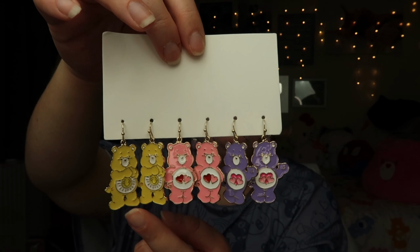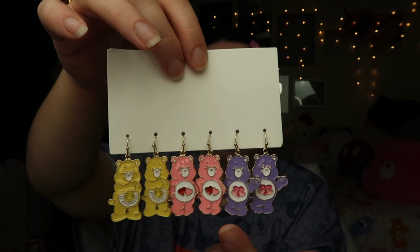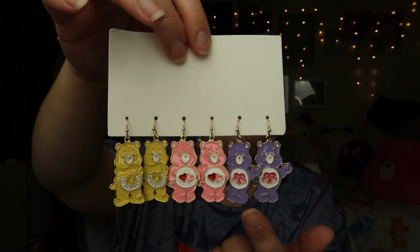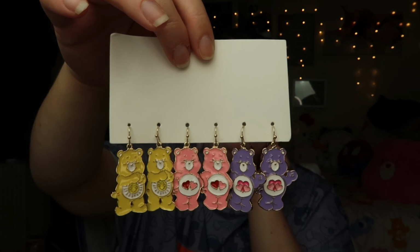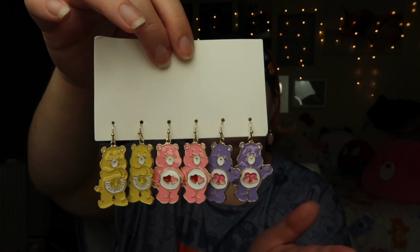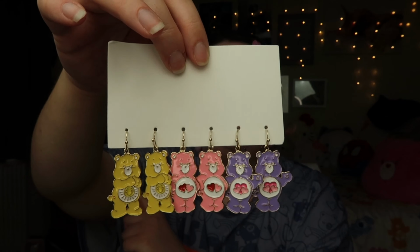And we've got Sunshine Bear, we've got Love A Lot Bear here, which, like I said, I've got a lot of home decor with Love A Lot Bear on. And I'm not sure what this Care Bear is called, but she is also on that pair of socks that I got as well, that I showed you guys. You might remember that from earlier. But I also love that she's a purple Care Bear, because lilac purple is one of my favorite colors, and she's got a cute little sundae on her belly as well.